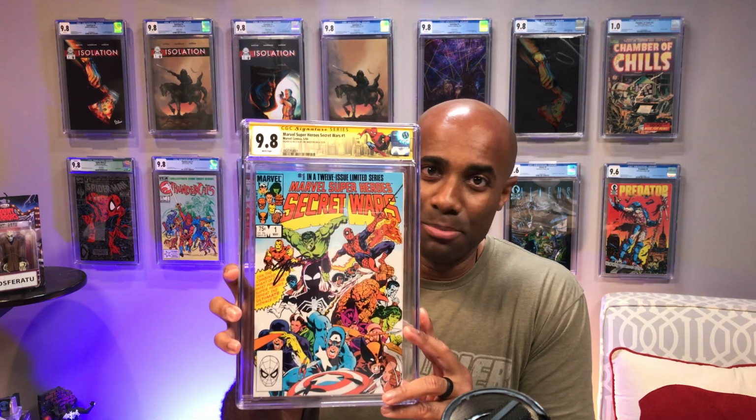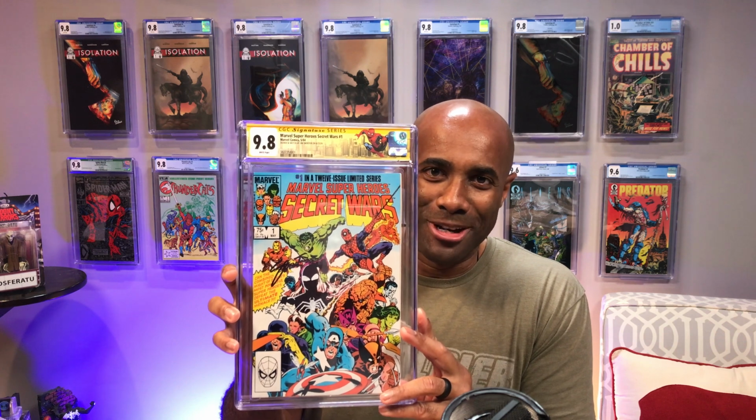So I'll show you some other books that are here on the table. Some of them have sentimental value. Some of them are just really awesome key comics and grails for a lot of people as well. There is a lot of noise out there in the market about this one right here. This book needs no introduction.